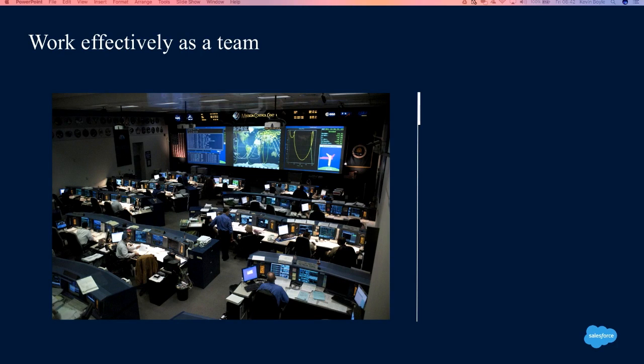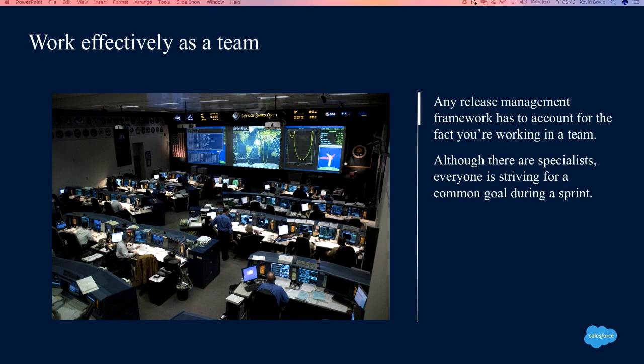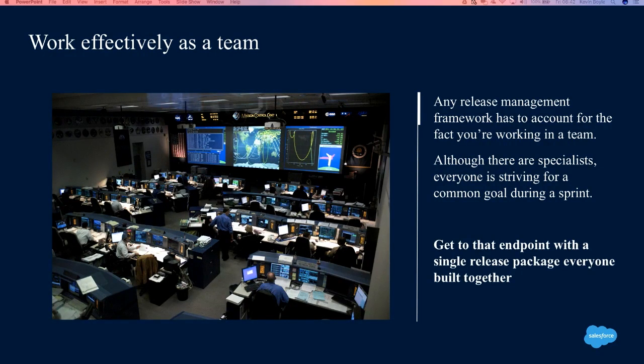So now that you've sort of understood the difference between your environments, it's important to be able to work effectively as a team. So you tend to not be doing deployments or development in isolation. So you need to work effectively as a team. And any change management process, whatever you do, has to take that into account. So you might have something where everyone's a specialist. You might have somebody that's particularly good at Visualforce, or particularly good at Lightning, or particularly good at Apex. But ultimately, you're all working towards the same goal. You're all working as part of the same sprint. And you need to be able to build a single package, a single thing that everyone can contribute to, and then that can be deployed in one go.